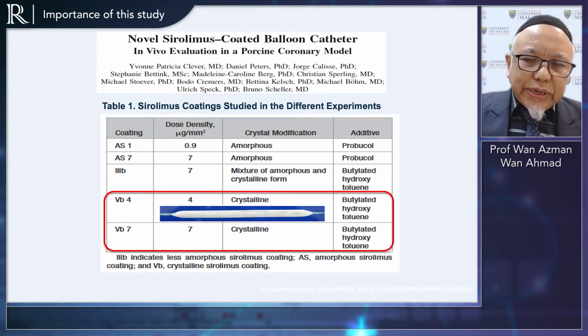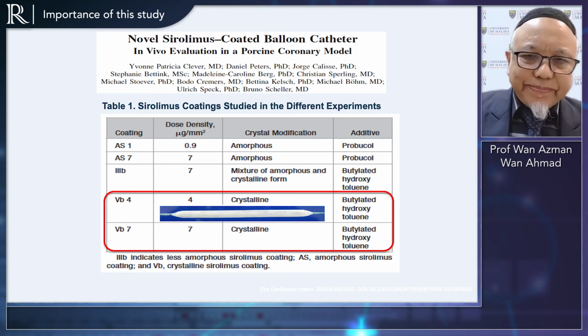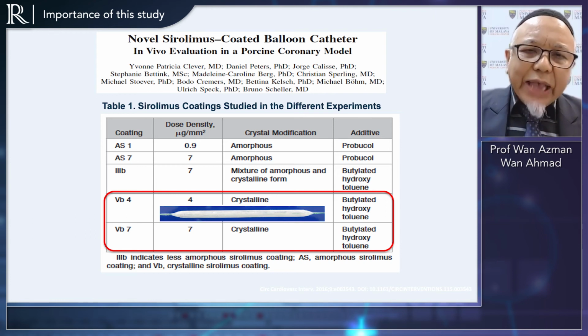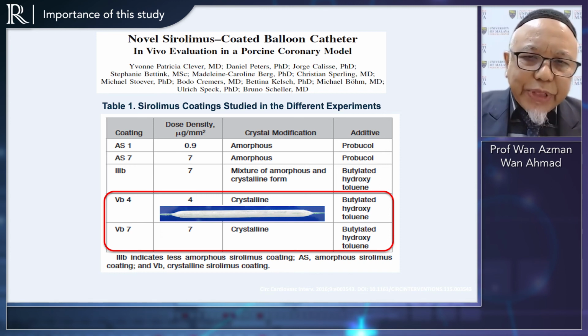This balloon, the drug is about 4 micrograms per millimeter squared, is crystalline coated, and the excipient is butylated hydroxytoluene. There is persistent vessel concentration of up to 50% of the initial concentration at 1 month. So we compare this balloon with the well-established paclitaxel-coated balloon, SeQuent Neo, 3 micrograms per millimeter squared, to determine the efficacy and the safety of this balloon.